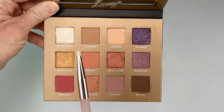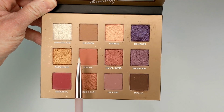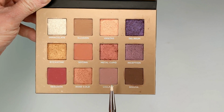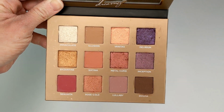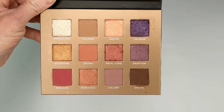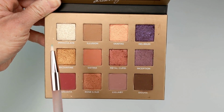You have your regular neutral brown, then you have this peachy shade right here, which is amazing, paired with some of the warm tones. You also have a dusty lavender, which pairs so nicely with some of the purples or some of these rosy tones as well. You also have some deeper shades for deepening the crease or putting in the outer corner. This shade here is an absolutely stunning inner corner highlight.